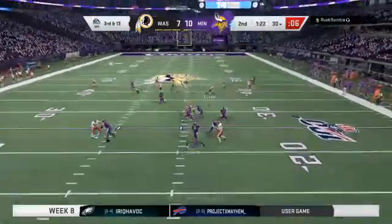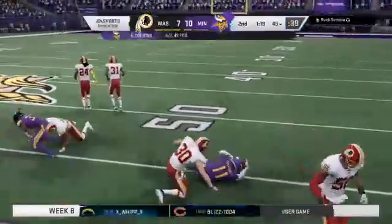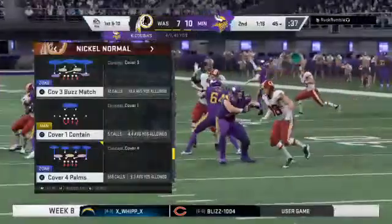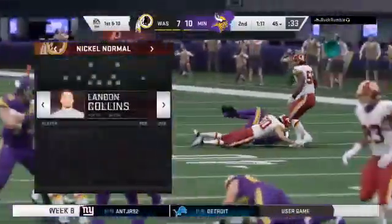From the shotgun, it's Cousins. It's caught by Treadwell. And he'll be tackled right on the chalk of the 45. It's a gain of 16, and the Vikings have the 1st down as well.